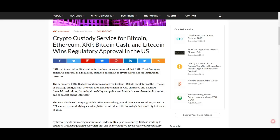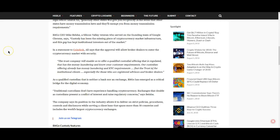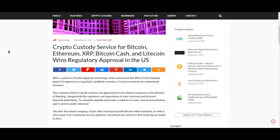My bad. All right. Next article: crypto custody service for Bitcoin, Ethereum, XRP, Bitcoin Cash, and Litecoin wins regulatory approval in the U.S. This is one of the pieces that needs to be in place for us to get this bull run started. This is what's going to allow these different institutions to actually get into the market. Reason being is that they cannot enter into the market with crypto being the way it is. There has to be a secure way for these institutions to hold these funds and not have to be concerned about basically people losing their money.